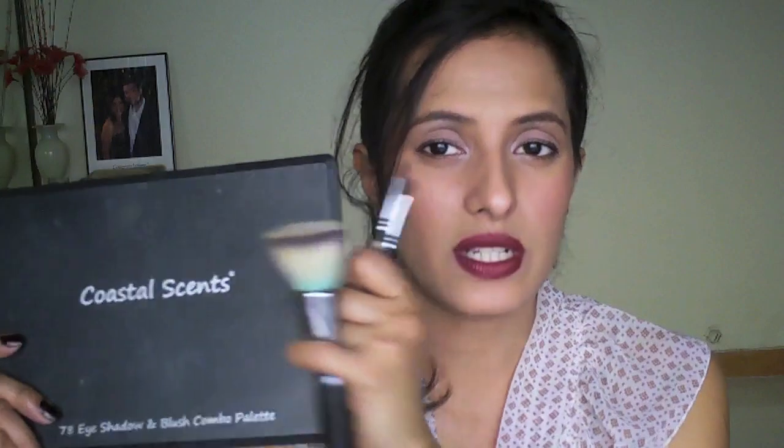Moving on to my Coastal Scents, these were the 4 things that I bought from Coastal Scents. I still love this palette, and when I'm traveling, I still go with just carrying one palette, and it's this one. So like I said, there are a lot of products that I have to talk about.